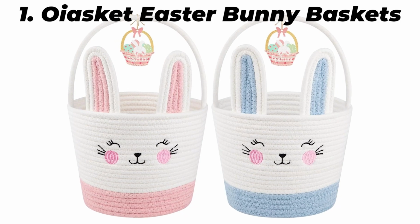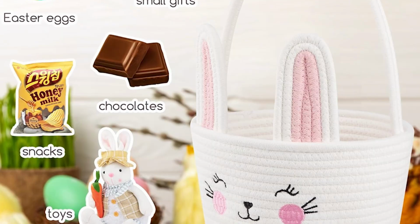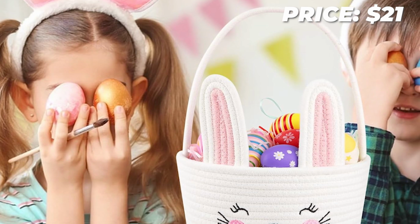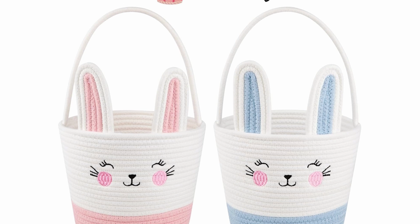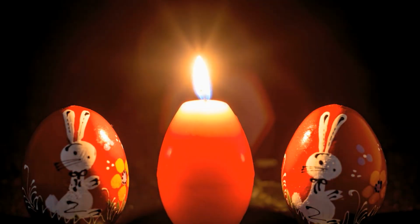And right on top, at number 1, we have the Oya-Asket Easter Bunny Baskets. The number 1 Easter basket for 2025 is the Oya-Asket Easter Bunny Basket. At $21, this stylish cotton rope basket with adorable bunny ears is both durable and festive, making it the perfect choice for Easter surprises.